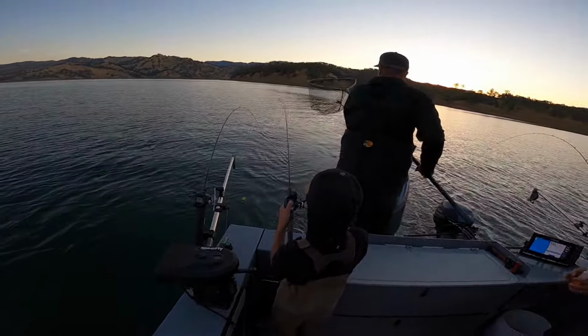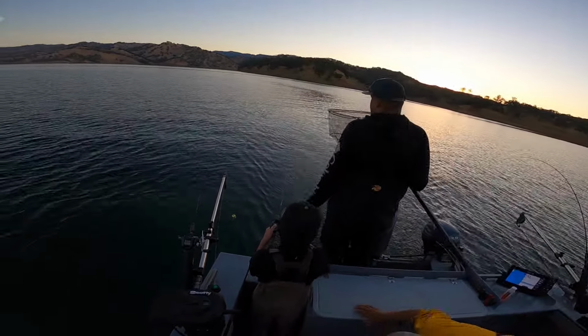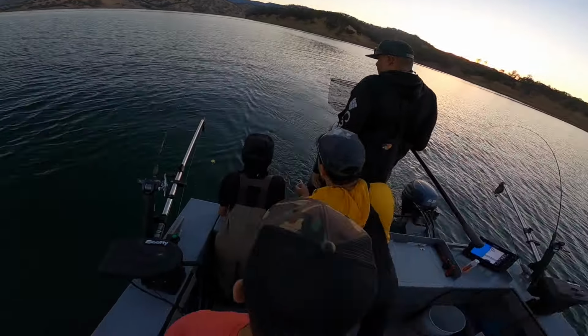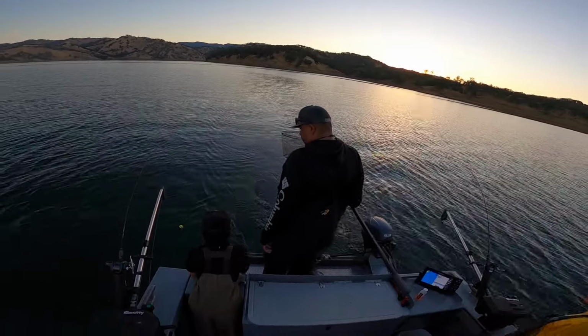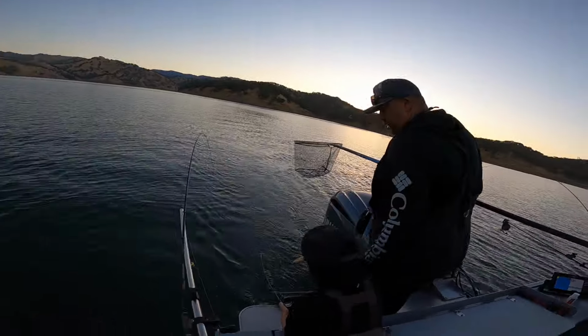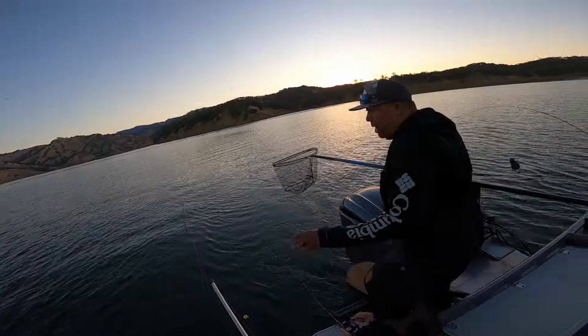Good job. Leave that pressure on him. Okay, got it? Just keep your thumb off this spool and reel a little faster. Gotta keep up with your fish, bud. When they get closer, these fish run at you. Oh, that one, that one. Double, double.